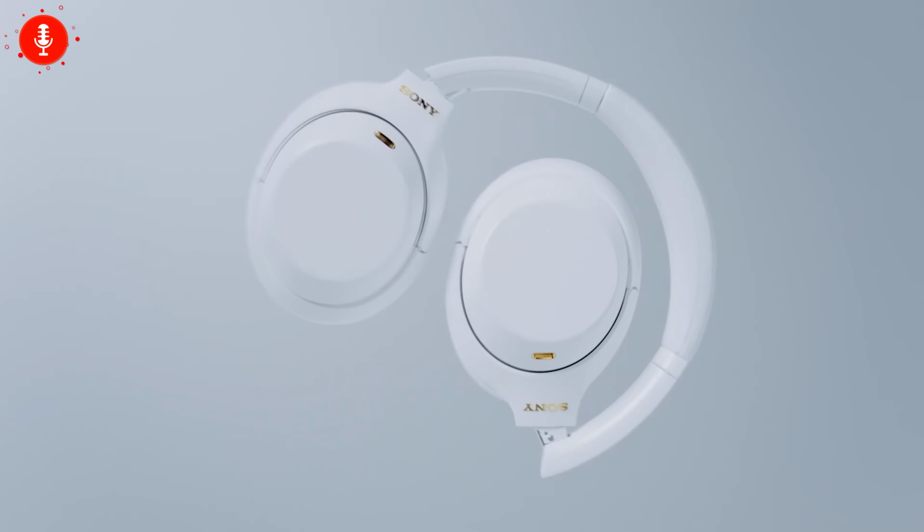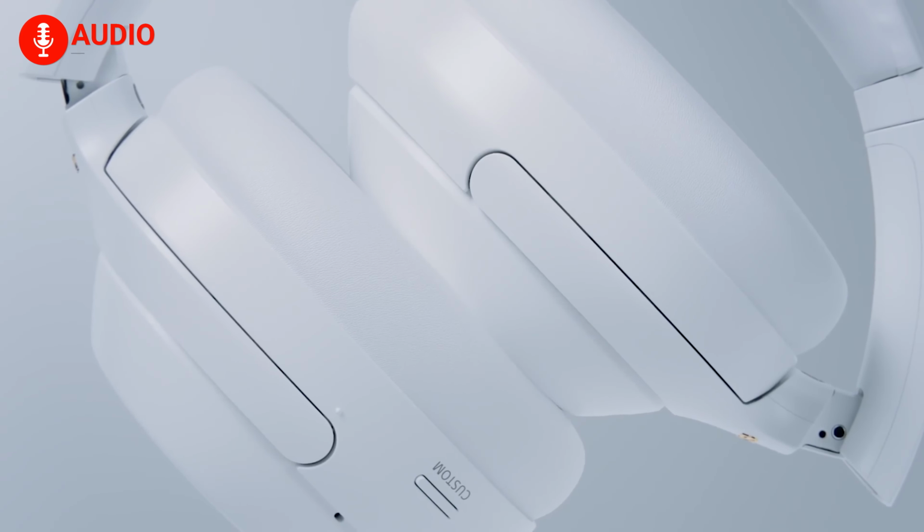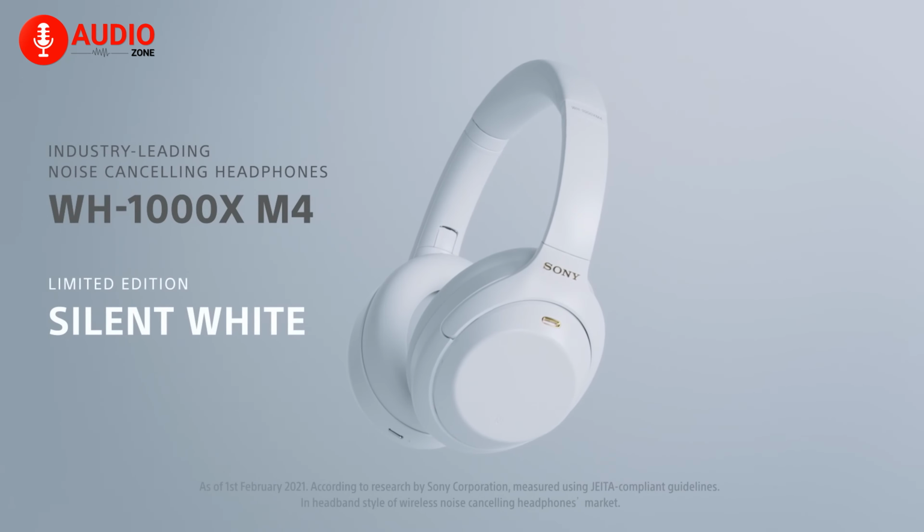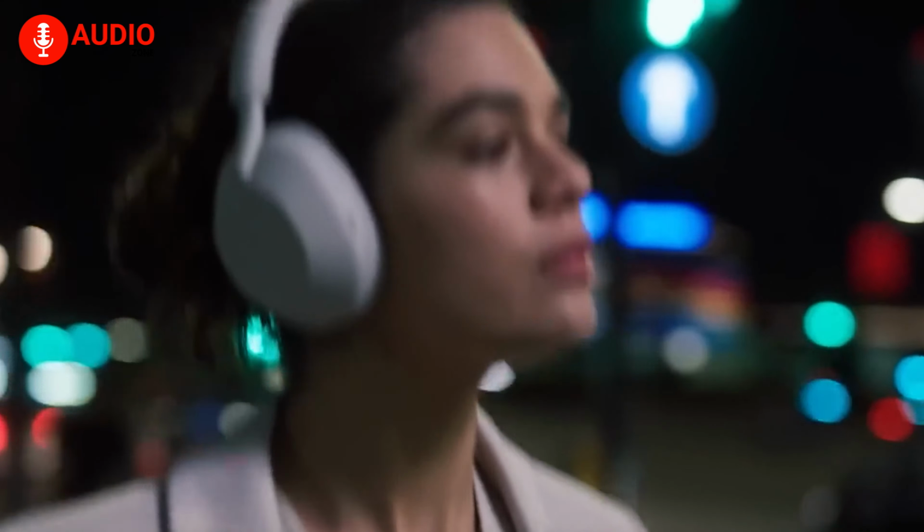While we don't have confirmation yet, some reports suggest that Sony might finally bring back a folding design, addressing one of the biggest complaints about the XM5. If the XM6 can fold down like the XM4, that would make them much easier to travel with.